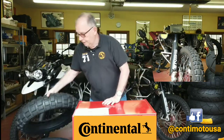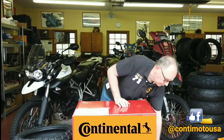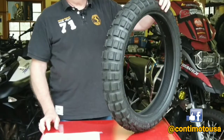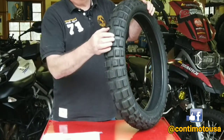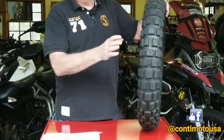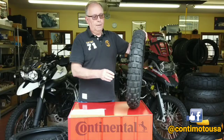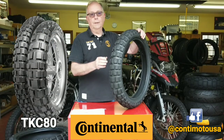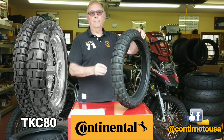Let's take a quick look at the front tire. So the front tire, this is a 19-inch front like would be on a typical adventure bike, but also a very sturdy block pattern with a unique shape, so the tire rolls relatively smooth, very quiet, excellent off-road, excellent street performance. That's what makes the TKC80 the real number one tire of choice for serious adventure riding.